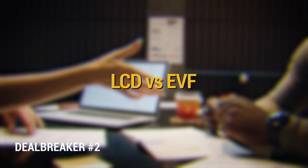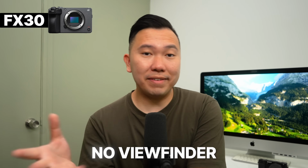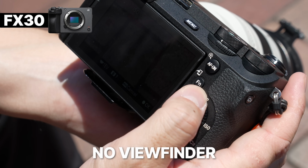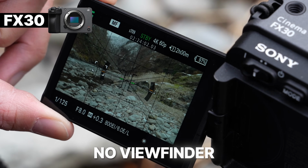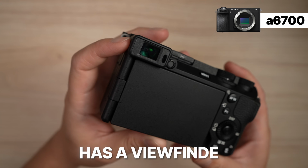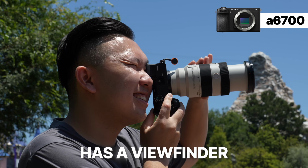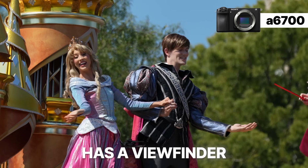Deal breaker number 2. LCD versus electronic viewfinder. Now, the biggest deal breaker for me is the electronic viewfinder. That's my biggest gripe about the FX30. It makes it hard to film in extremely bright conditions. Doesn't matter if it's more pro or it has a higher LCD resolution, if we can't see our shot during high noon, it's pretty useless. This electronic viewfinder on the a6700 is immensely helpful. It gives me the confidence that my shot is not only in focus, but also properly exposed.